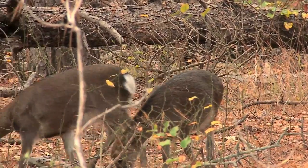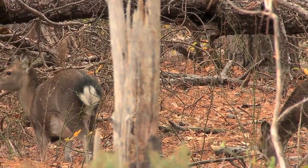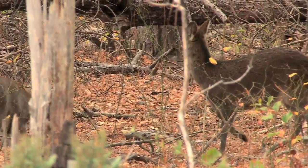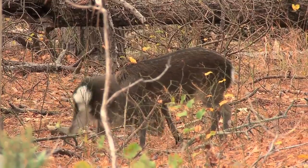Some people call these the Sitka elk. This is a cute animal, really adorable, very small deer. They don't get but at max about 75 pounds.